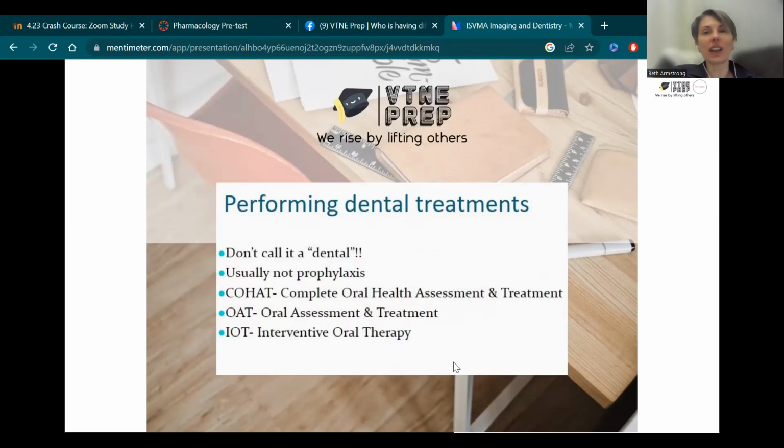Now, granted, if your CSRs are writing in for the appointment, oh, it's a dental or whatever, I'm not going to say no, you must call it a COHAT to all the CSRs. They have enough stuff to learn on their end that they can write in dental because we'll understand what that means. But in medical records, we should really be calling it a COHAT because that describes exactly what you're going to be doing.